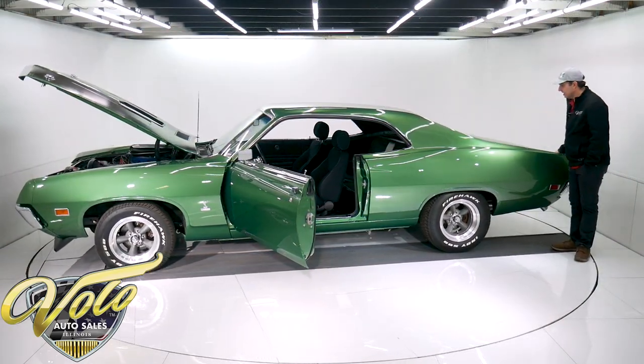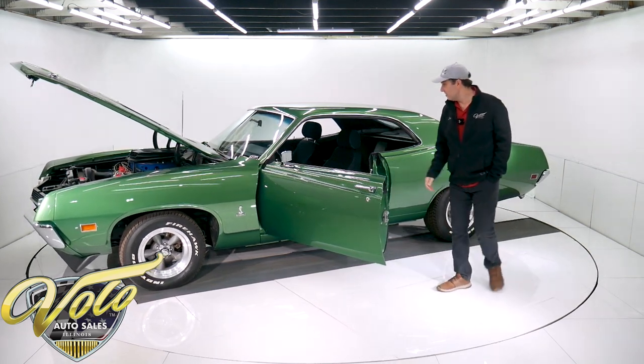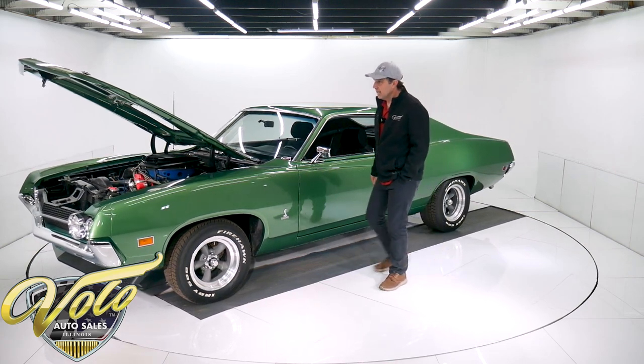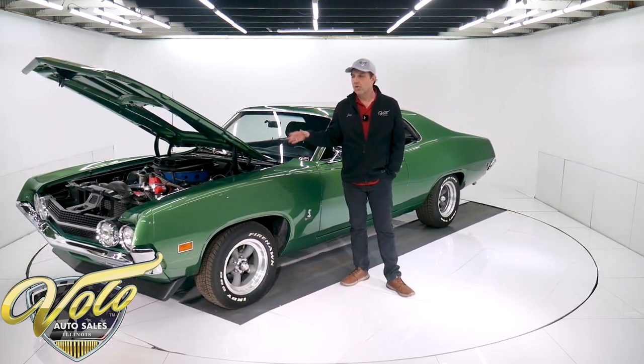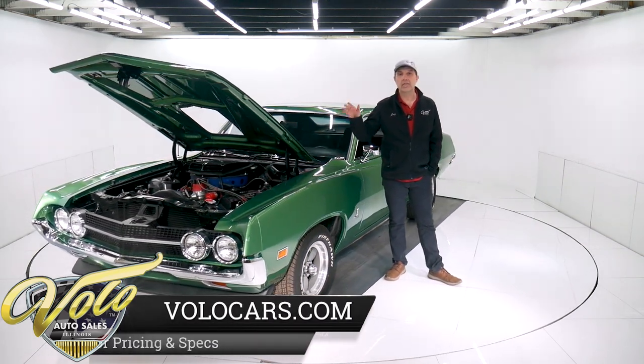So there you have it. That trunk's big enough to fit several people in there. Cool car, like it a lot. You don't have to spend $100,000 to go to a car show and be really proud. I really think out on the street, this thing's going to get thumbs up.